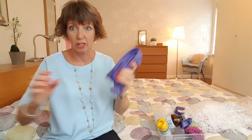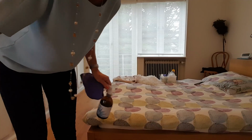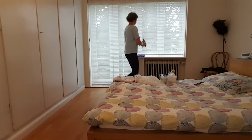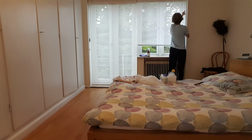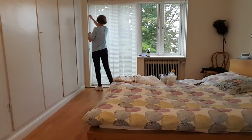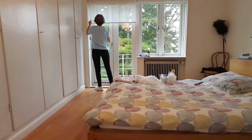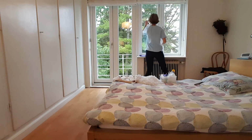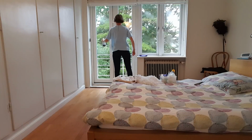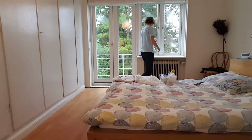I'll tell you what, I'll just move you over so you can see me doing the windows. So just hold on a wee minute. Okay, we're ready for a quick scoosh scoosh. Scoosh scoosh. There we go.